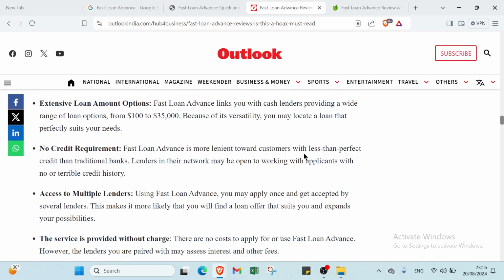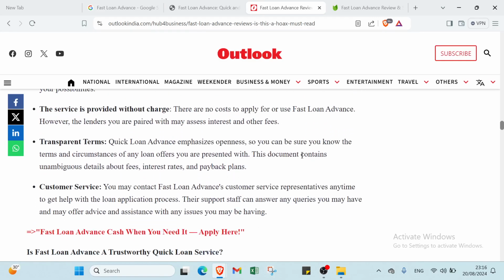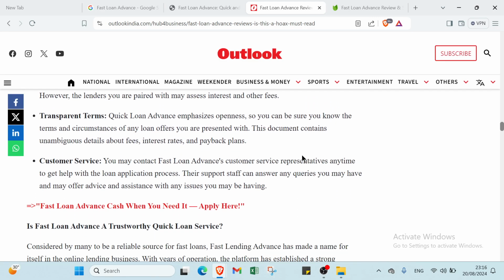So right now I'll give you some key benefits of a fast loan advance. The first one is quick access to funds. Fast loan advances provide rapid access to money, often within 24 hours, which is ideal for urgent financial needs or emergencies.